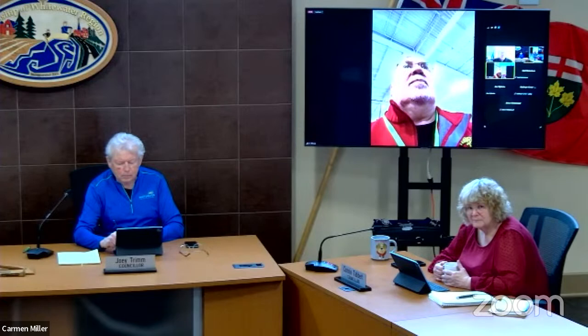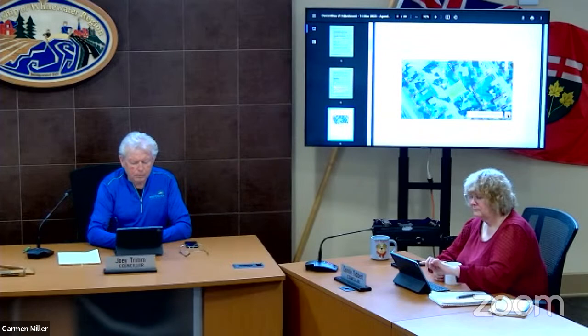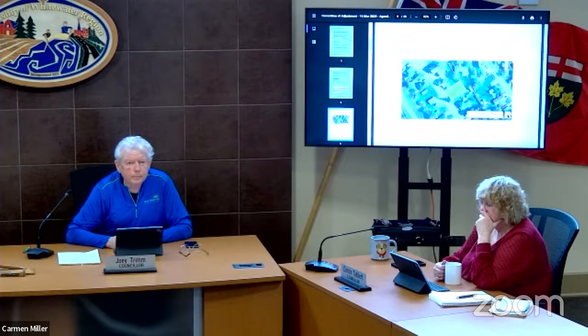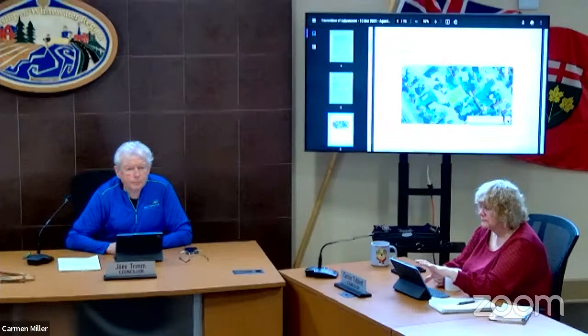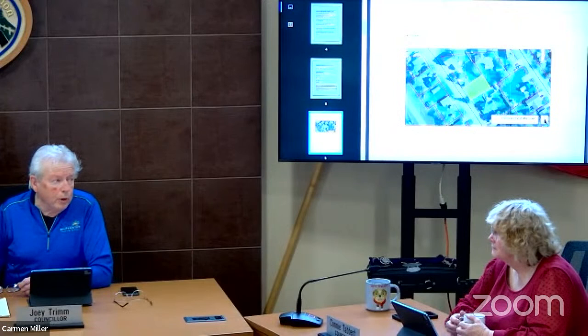Number three is that the variance is minor, and we do feel that it is minor, and there will be no impacts anticipated to the adjacent properties or provisions of municipal services. And lastly, that the proposed use of land and structures is desirable for appropriate development. We feel that this variance is desirable, as it will ensure that the applicant is able to reestablish these two parcels of land and ensure that this parcel will be able to accommodate a future residential development. So with that, we do feel that the minor variance is appropriate. Thank you. And so we do need a mover and seconder for this motion.